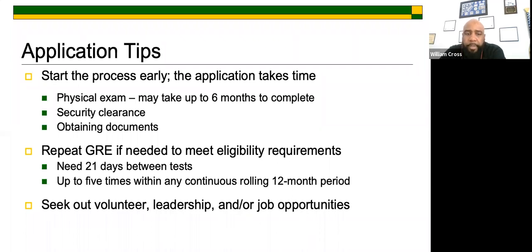Okay, you need to repeat your GRE. Those scores that Captain Brown mentioned earlier. Some people didn't meet those minimums, so you want to apply for class of 24. Okay, you might want to start your GREs this summer. Start trying to take your GREs this summer. Okay, and you have to wait at least 21 days in between tests. I think Captain Brown will speak on what's next.